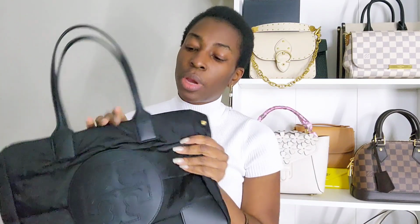But it's a great tote. The fabric is easy to wear. Again, it doesn't have feet, but it's reinforced with leather at the bottom, which helps it maintain some sort of structure.